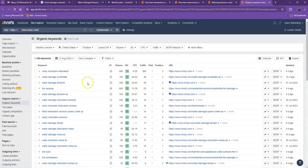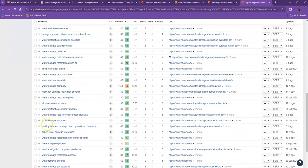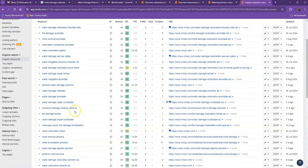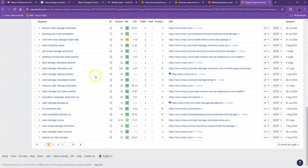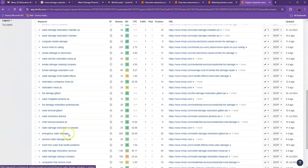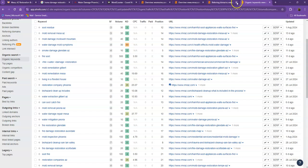Next are the organic keywords. These are all the keywords they have listed on their website, so when customers search for these specific words, their website will show on top of the list. And if you also look at the numbers under volume, these are the total number of people that search for the specific keywords on Google every month. So that's how important choosing the right keyword is. That way more customers will be able to find your website quicker and easier.